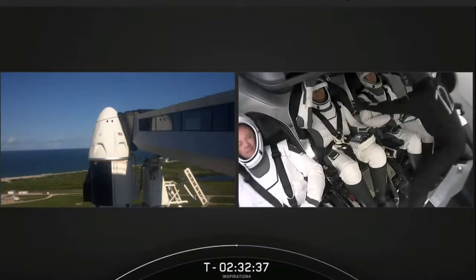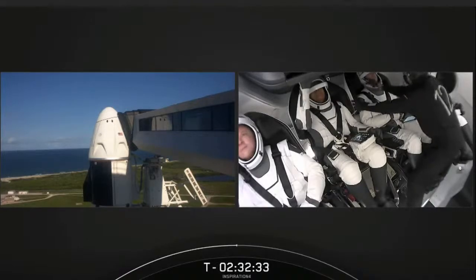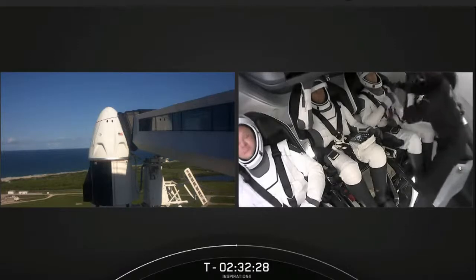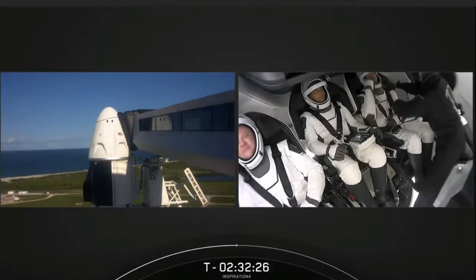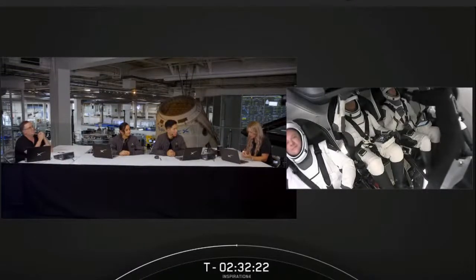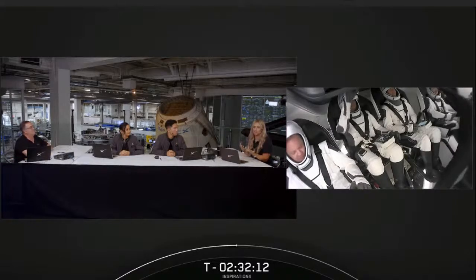So we mentioned before that the crew has undergone immense amounts of training since they found out that this was happening back in March. And I mentioned before the centrifuge training. They've also done a zero-G flight. They trained as fighter pilots in ex-military jets to simulate even more G-forces.